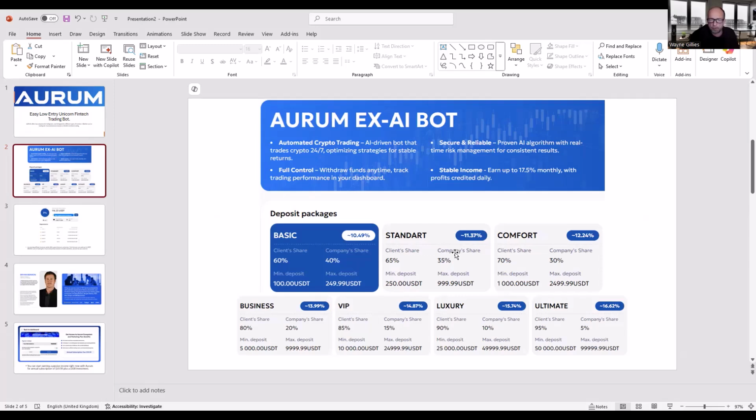But you can go right up. The more you invest, the more you get. Personally, this is a low entry point at $100. A lot of them can be up to $10,000 to get into. I would start off with maybe these two. This is aimed at those guys who can't afford those big bots. But even with this one, you can put a big investment in and get a bigger return. Put 50,000 in, and you're going to get 95% of up to 17.5% monthly.